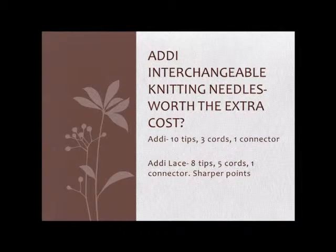So, Addi interchangeable knitting needles worth the extra cost? Yes, if you can afford it, if you're actually going to use interchangeable knitting needles frequently.